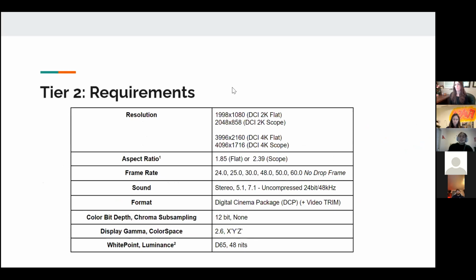So for tier 2, you have the option of going higher resolution. You can either do 2K or 4K, and you can choose from 2 different aspect ratios. One is called flat and one is called scope. Scope is a very wide aspect ratio, and in that theater the curtains actually move a little further so that it can accommodate that wide aspect ratio.